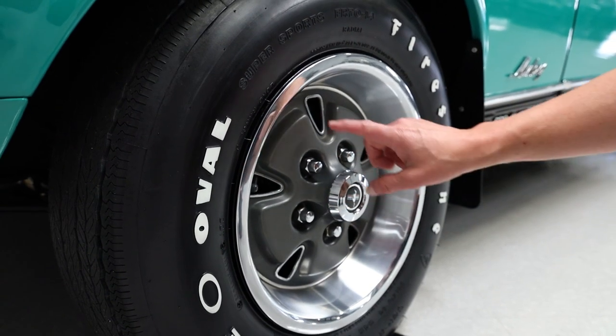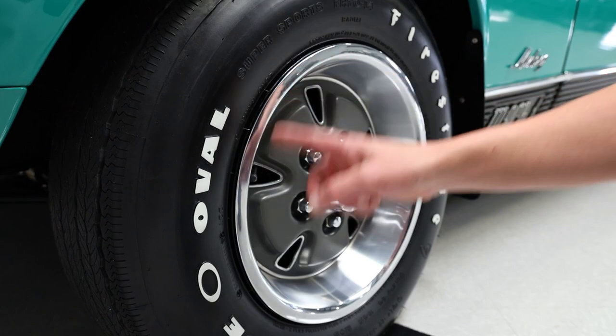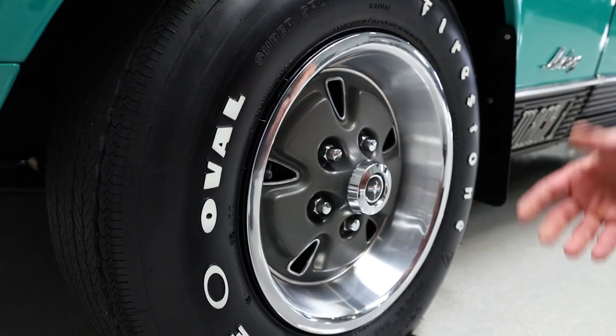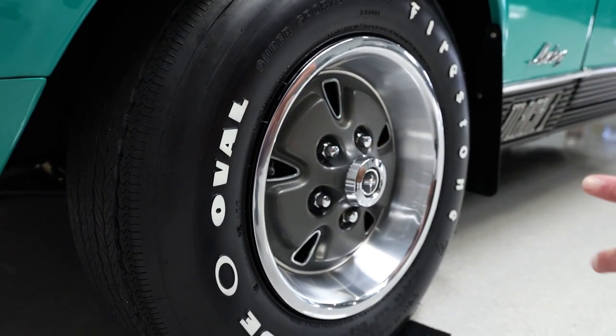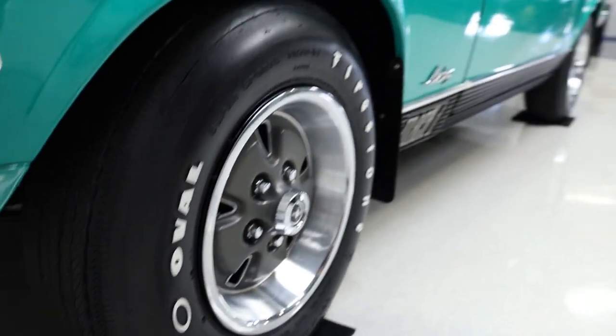Really cool design. These are the original hubcaps. Look at the condition of these. They look like they just came out of a box. They're in that nice of shape. Now you'd ask yourself, why do they look that nice? Well, I'll tell you why.